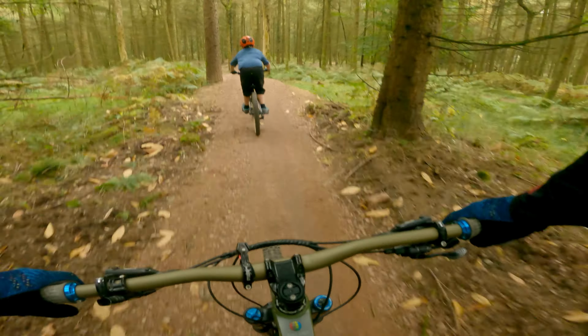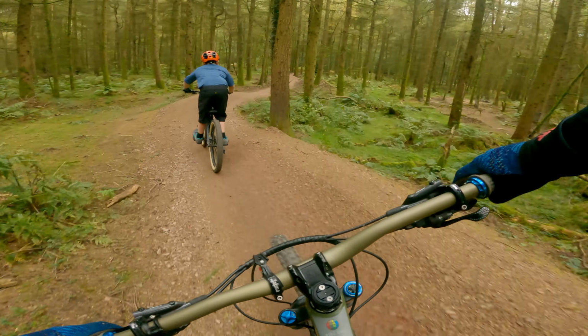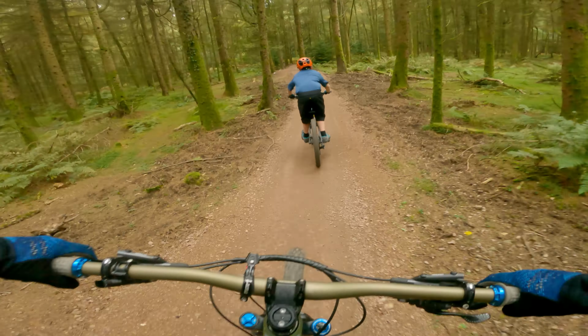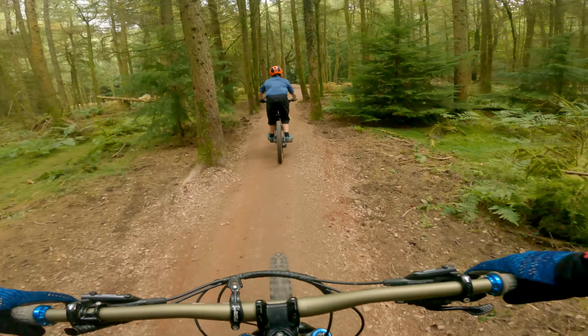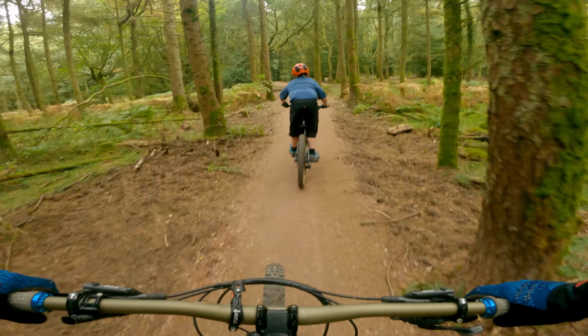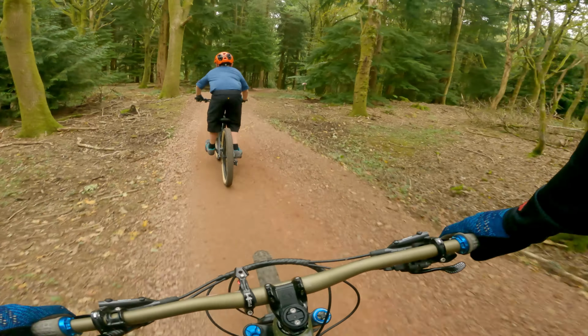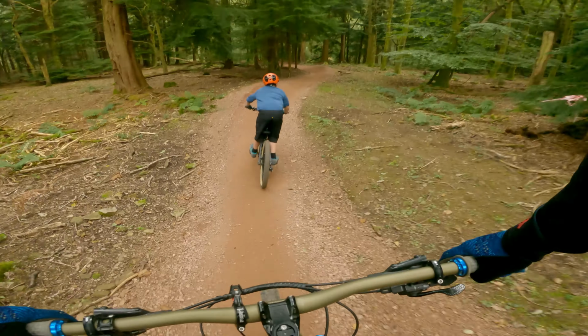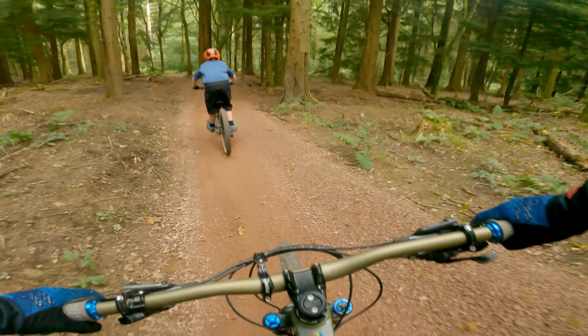Following Eddie down Countdown. Loves this bit of trail. If you've never been to the Forest of Dean before, it's absolutely brilliant for the kids now. You've got Countdown and Launchpad, which you can tell are super smooth.